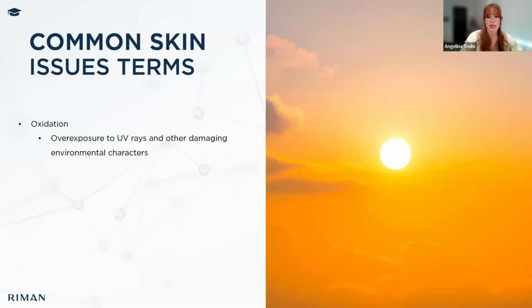So what oxidation is essentially, oxidative species are created in your skin because of the exposure to these various elements. And these oxidative species are lacking electrons. This makes them highly reactive with your surrounding molecular environment. They want to steal electrons and they're going to steal it from your skin, your skin cells, etc. So when they steal these electrons, it can hinder a variety of different healthy skin processes.